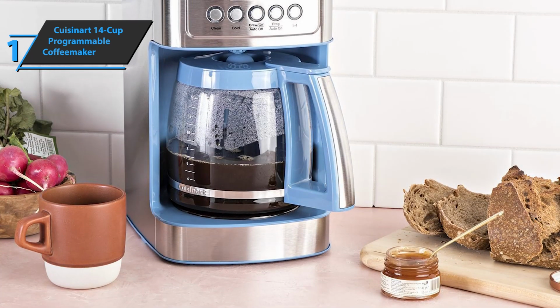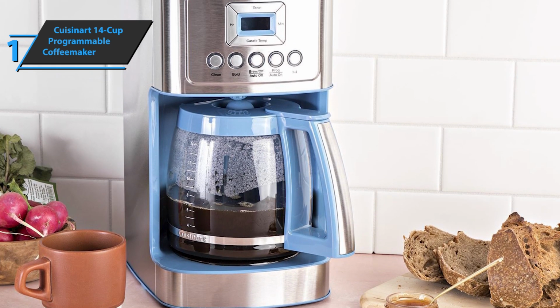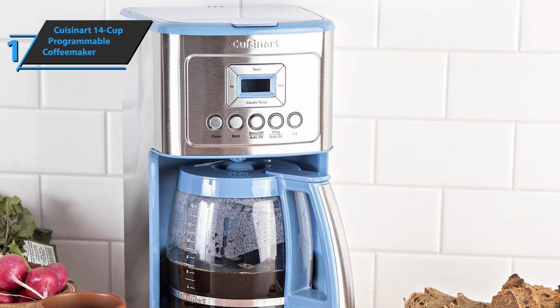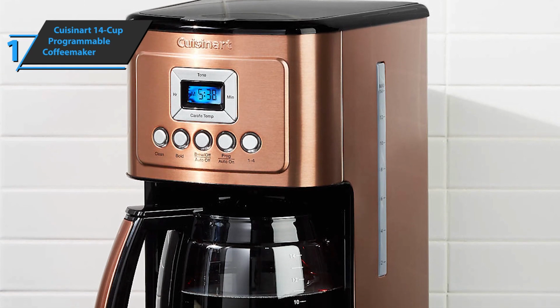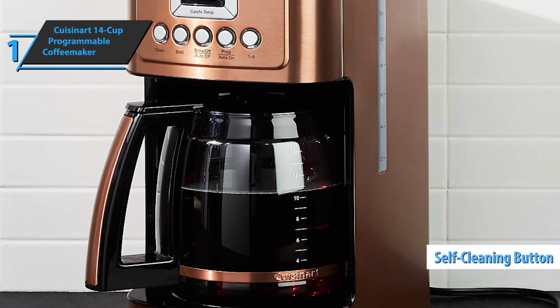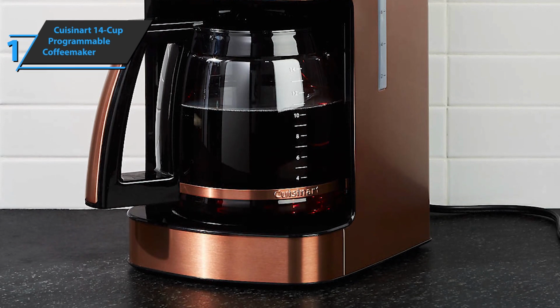Cuisinart 14-cup programmable coffee maker prevents chlorine and various types of contamination and the formation of calcium carbonate from inside the preparation chamber. You can replace the filter after prolonged use without replacing the entire machine. This coffee machine comes with a thorough cleaning button that saves you time and hassle. You'll get a premium performance here at the best possible price-quality ratio. You wanted the best, you got it.